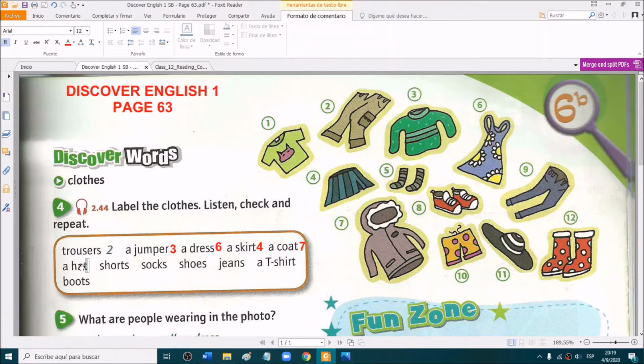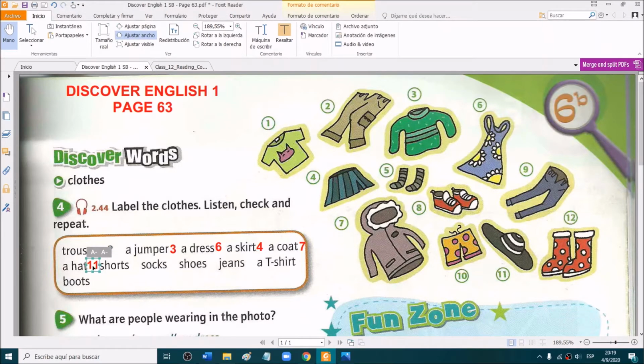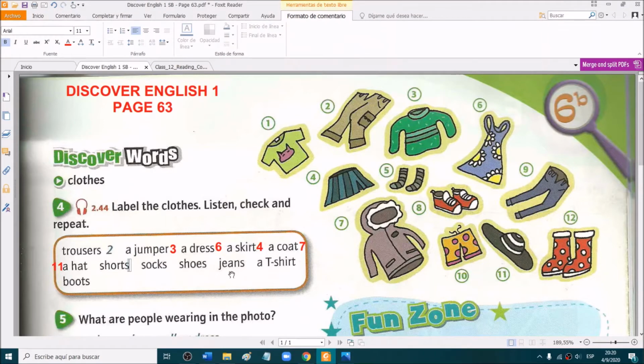A hat. Which one is a hat? Write on the chat. Yes, very good. It's picture number 11. Excellent. Shorts. Which ones are shorts? Yes, very good. They are number 10. Number 10 are shorts.